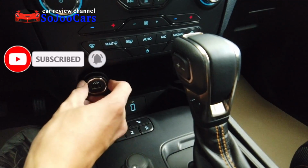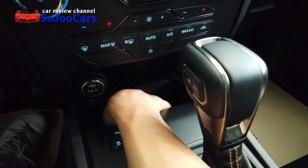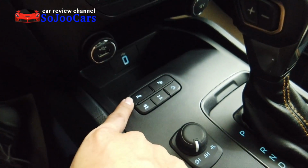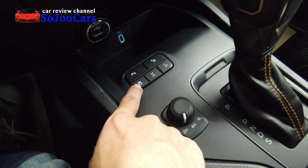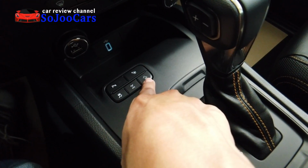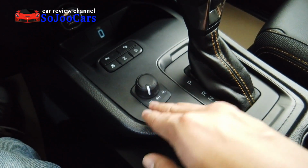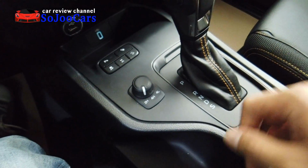We have our USB charge. Also a USB port there with storage here. Another 12 volt here. Park sensor on and off. Active park assist. Traction off control. Rear differential lock. Downhill assist. And we have our 4x4 option. This is a part-time 2 and 4-wheel drive, so you can control it on the go.